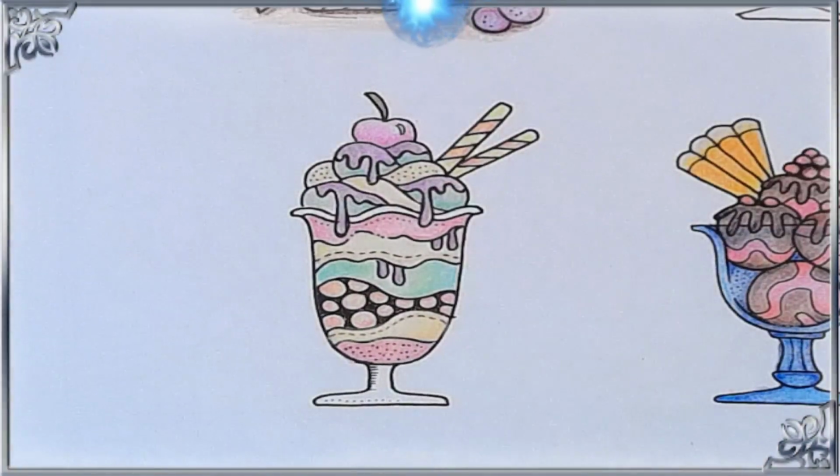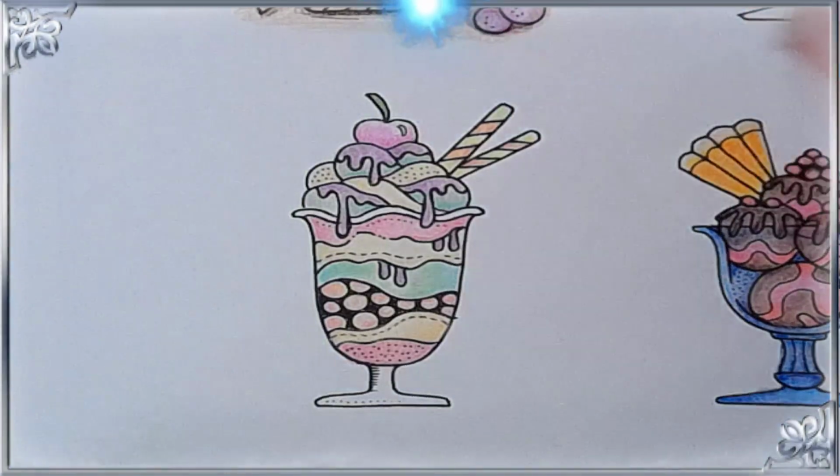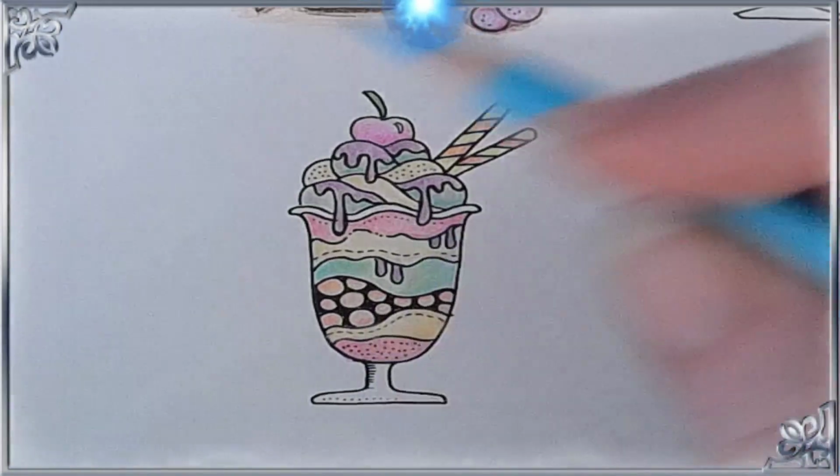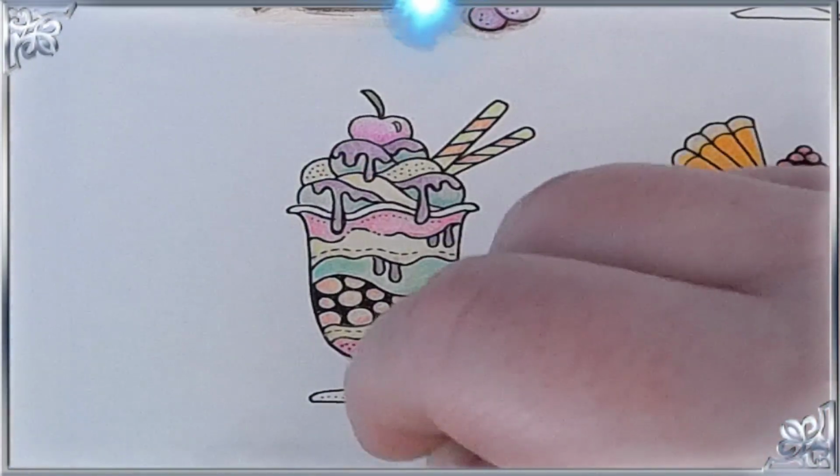And then we're going to take some blues. So let's grab porcelain blue, which is this one, I do believe. Yeah, and ice green, maybe. Yeah. And yeah. So this is porcelain blue.